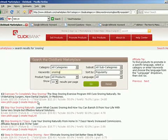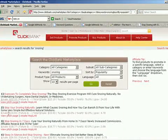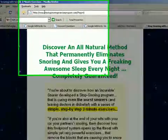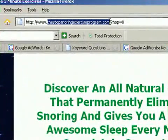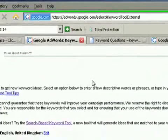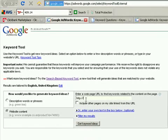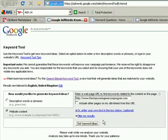Now that we have a product we want to sell, we want to grab the URL of the product. So we'll just click on view pitch page right here, and it's going to bring up the domain. So the domain here is the Stop Snoring Exercise Program. I want to grab that domain, and I want some keywords, right? So I'm going to come over here to this site, the Google Keyword Tool, and I want to click on Website Content, and I want to put the domain in, okay, and then get keyword ideas.